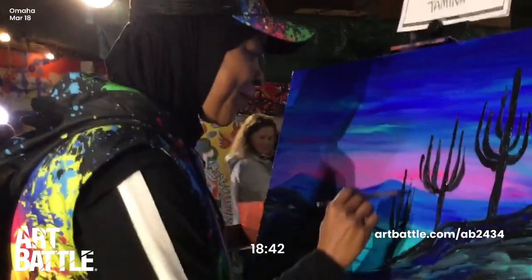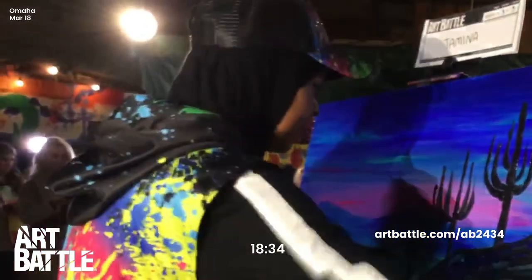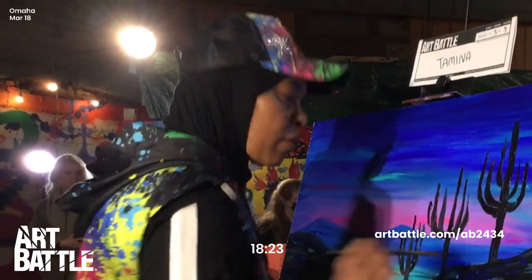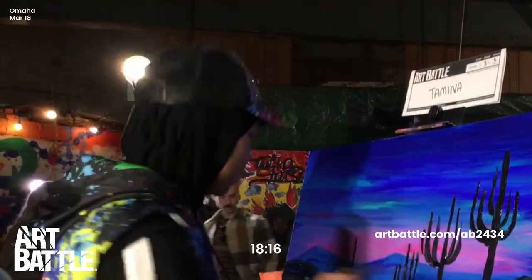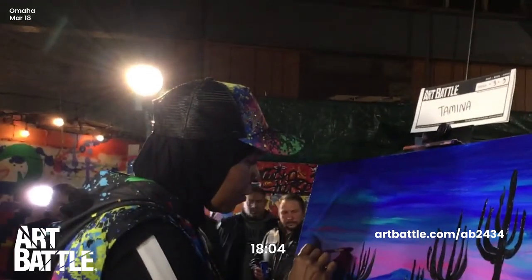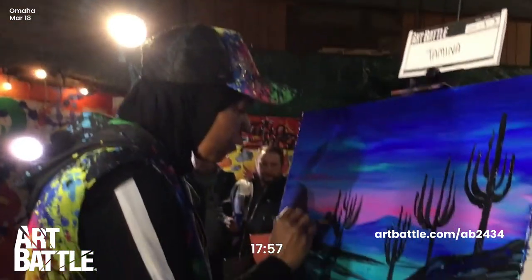We like to call that eye bounce, where your eye just has the opportunity to really move around the canvas to so many different points of interest. And Tamina is doing a really wonderful job of establishing that for us here. Getting that very careful line work into the cactus here. And we're getting the balancing of both compositional components to this piece as well, in that we have this line of cactus descending from one side of the canvas, and now we can see Tamina is balancing it out and moving to the other as well.